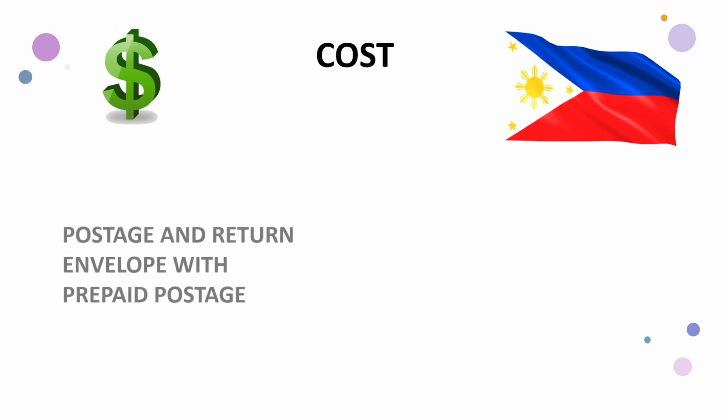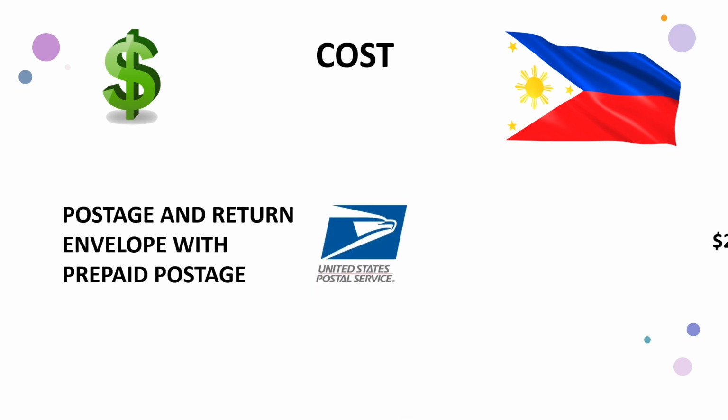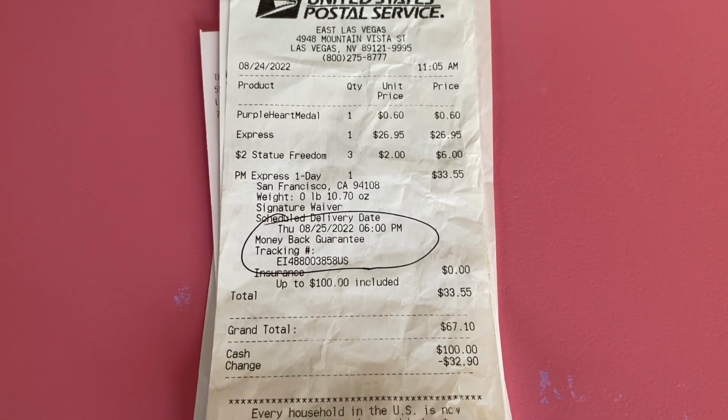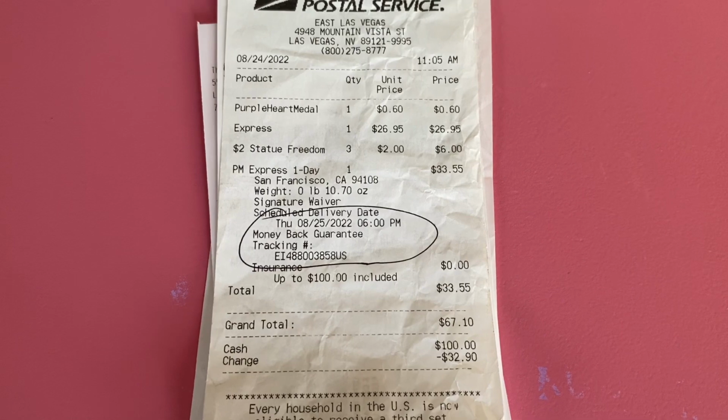For postage and return envelope with prepaid postage, my estimates are $26 and below for each envelope if you use the Priority Mail. But I used the Priority Mail Express, which is higher, so it cost me around $33.55 each envelope, and I paid a total of $67.10 for both.